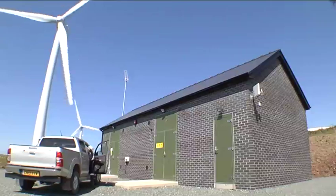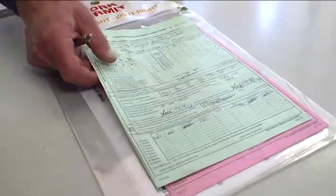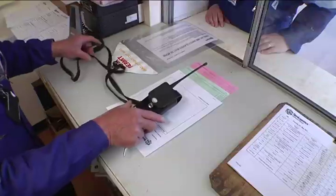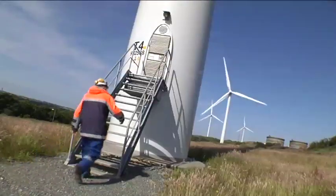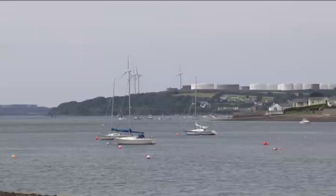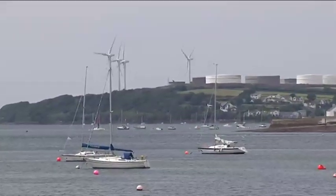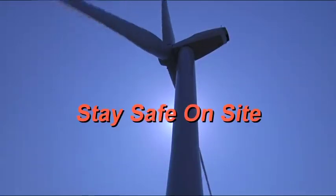Anyone working inside must be covered by a current permit issued by SEM Logistics and a permit issued by Weir Point Wind Farm Limited. You must be equipped with a working two-way radio and must only access the turbines by the authorised walkways. SEM Logistics and Weir Point Wind Farm Limited are proud of their good safety record here at Milford Haven. Please remember everything you have seen during this short presentation and stay safe on site.